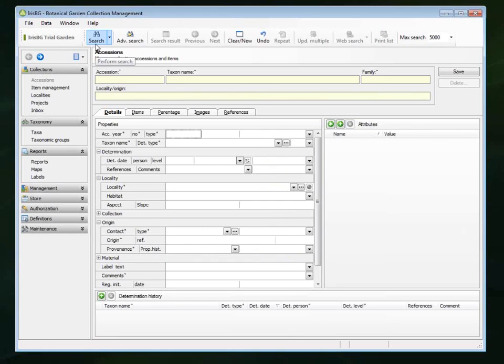And then on the top here, you have a toolbar where you access the different functions, the most used functions of the system. And then finally, you can use the screen to record new data and also for searching, which I will show in more detail. So the first example I'm going to talk about is a story about a plant, Quercus, that was planted, and then I'm just going to build up and show you different aspects of how IrisBG helps you to be more efficient.